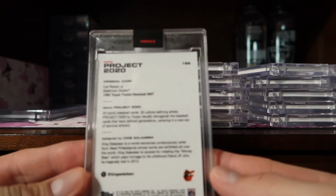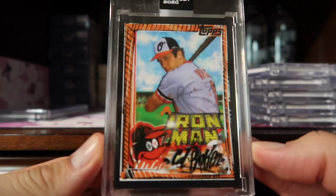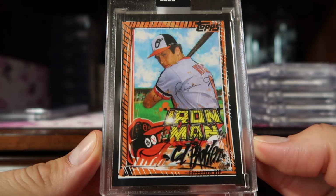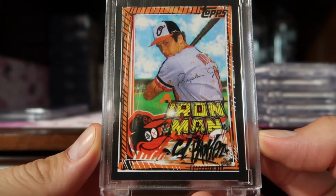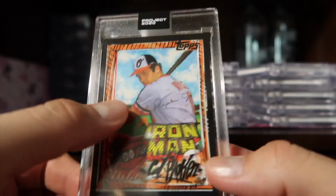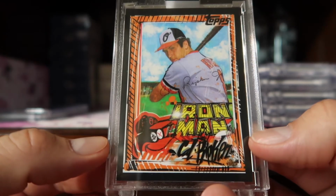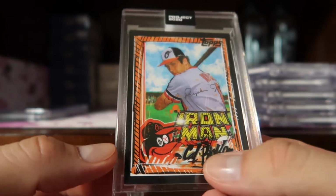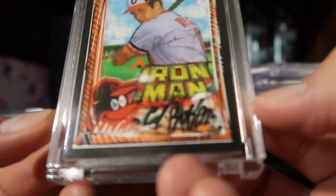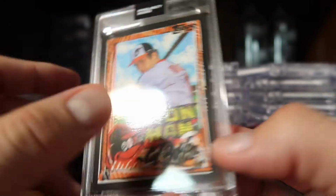Up next, we have card 195. This is the King Saladino Cal. This one was ordered on August 11, and it has a print run of 4,055 copies. So I like how there's the auto there in the middle, Iron Man, the bird for the Orioles, and then the name here, it's also kind of like graffiti. So pretty awesome.